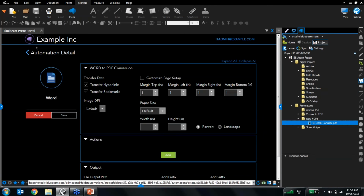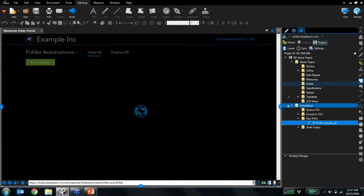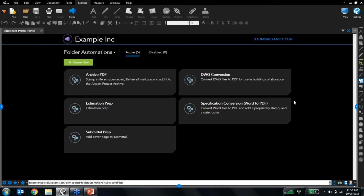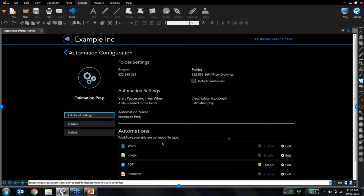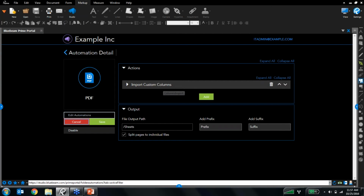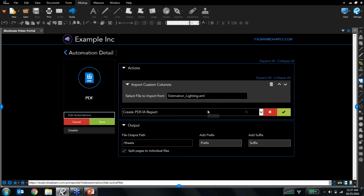So I'm going to head back here and come on out and close out of folder automations. Now, as I mentioned, there were several others in here. For example, estimation prep takes existing PDFs and adds in the custom columns that allow them to do materials and formulas. So real easy to do, upload a sheet and automatically have it come through with custom columns. There's a lot of other options here.